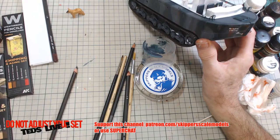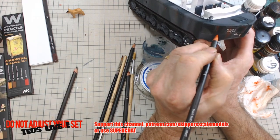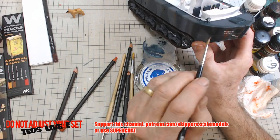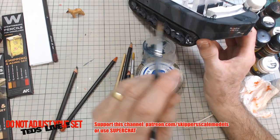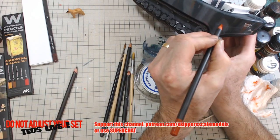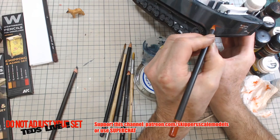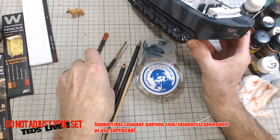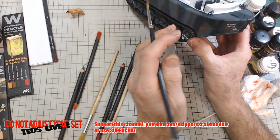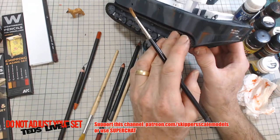Now these streaks that I'm doing are not really chips. If you look at any type of ship, even warships that are kept nice and spick and span, you'll see rust streaks. They just develop and they run down and drag everything with them. So put some in there. Rather than just having a rust streak that doesn't appear from anywhere, we'll give it a reason to be there. So yeah, I was saying that.